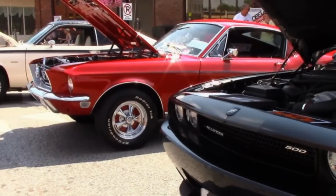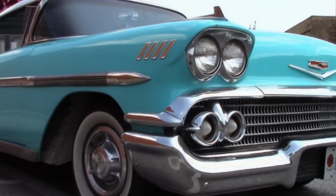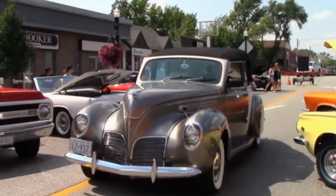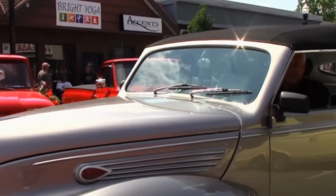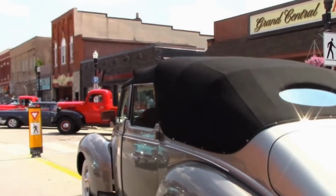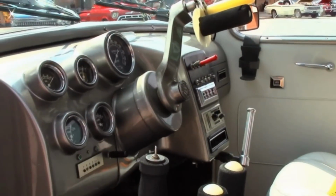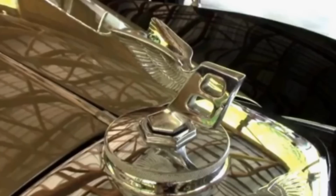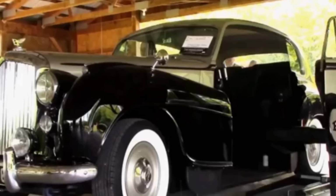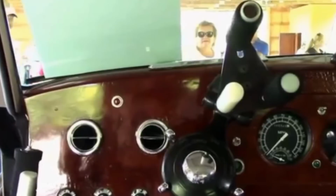Lots of great cars here at the Essex Show, like Dan's 58 Chevy that he drives almost every day in summer. Here comes Larry and his 39 Lincoln Zephyr. This is a beautiful automobile that Larry restored some years ago. It's not only restored, but customized to be handicap equipped. Larry also has a fabulous Bentley that's been restored and converted from the ground up to meet his special needs. It's powered by a Corvette engine.